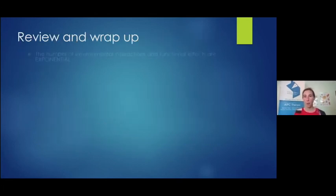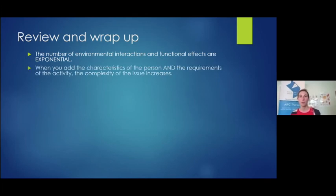So let's go ahead and wrap up for this portion of the series. I think that you can see from what we talked about today, just even going over a couple basic types of flooring and different types of seating options, that the number of environmental interactions and the functional effects of those interactions are really exponential. It gets complicated fast.